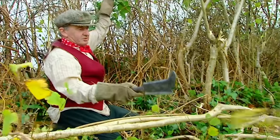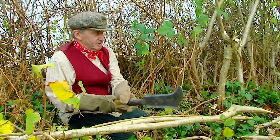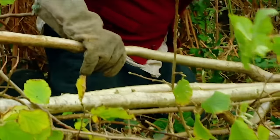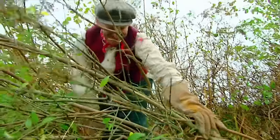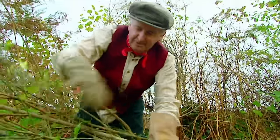You just cut it down in the direction you want it to go. Right. So if you want it to go straight up through, you put it 90 degrees that way. George has been laying Devon hedges since he was a boy. Yeah, I've been doing it 45 years and I'm still learning. You never stop learning on this.